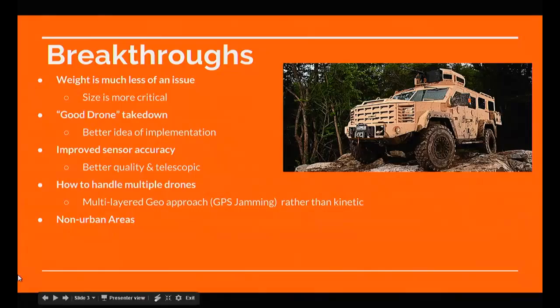Improved sensor accuracy: since we're no longer using a device that has to be carried in a backpack, we can get better quality, higher grade sensors that weigh more, that can go on the back of the Humvee, so we can get better accuracy and better quality from the sensors. And we will be able to handle multiple drones because it will be deployed from a Humvee or Bearcat. So our takedown system can have multiple good drones to take down multiple bad drones all at once.